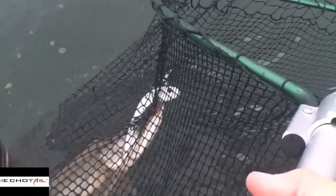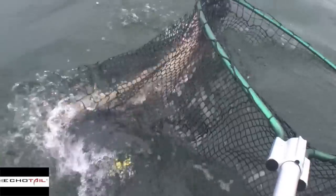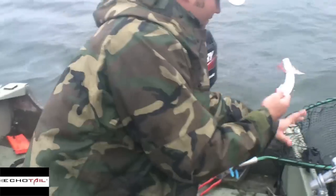White again. Sweet. Nice fish. Keep him down. Yeah, keep him down in the water. Oh my gosh, he came up out of nowhere. All of a sudden, I went to check my line and I see this big fish.